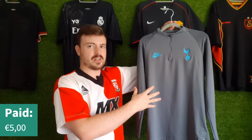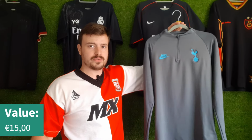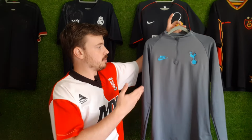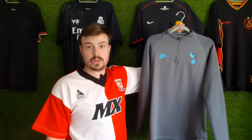I paid 5 euros for it. It's a size small, so I think I could probably get like 10 to 15 euros for it. It's not my size. I'm not into tracksuits and I'm not a Tottenham Hotspur fan per se. So I will sell this one as well. But yeah, I think pretty cool item to find.